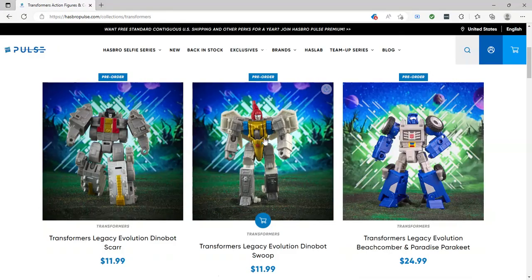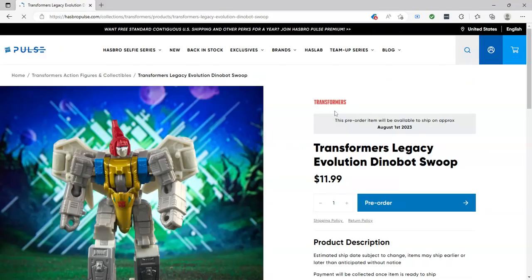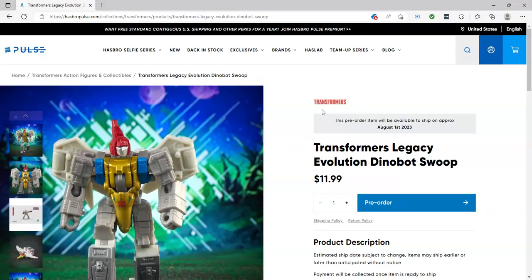I did order him, so let's actually move on to his other core class brethren, which is Swoop. I have to say this probably is going to be my favorite of the core class Dinobots so far. Of course, Snarl could change my mind. I don't know. I might be slightly biased because Swoop has actually always been my favorite of the Dinobots. Period. Just design, concept-wise, always been my favorite. Whatever size he is, but.